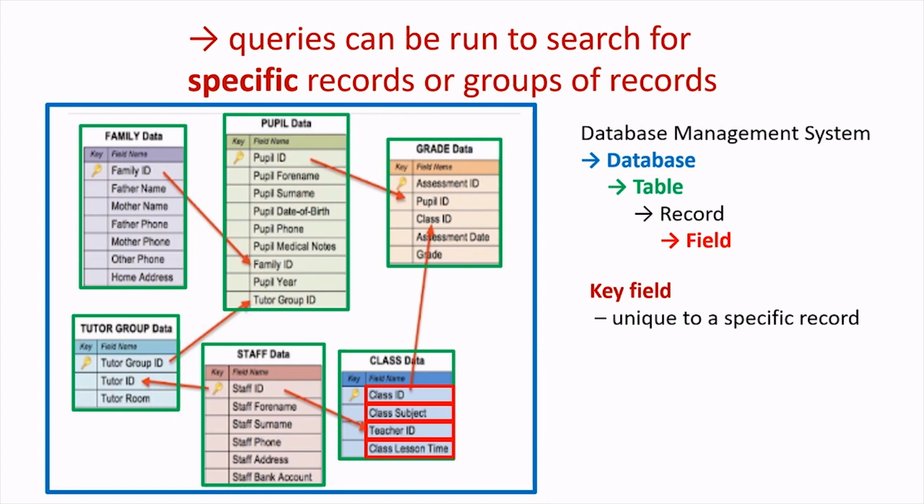Data in the key field must be unique to a specific record, and the data cannot be duplicated, nor can it be empty or null. Usually, data selected as the key field are numbers, so the chance of duplication is lowered. Some key fields can be a combination of fields.